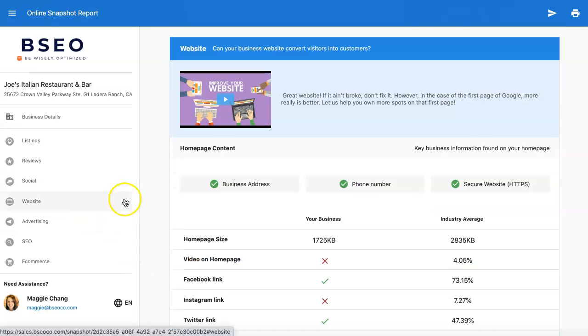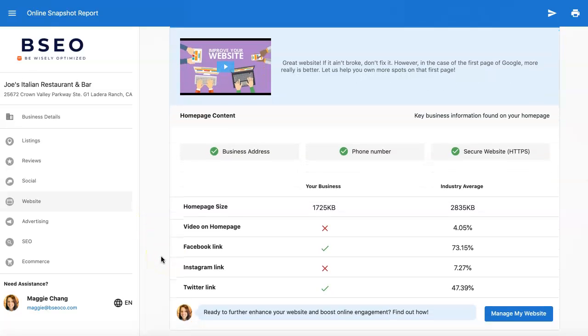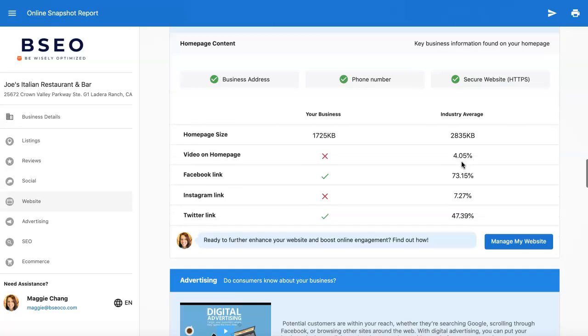This next section is about their website. You'll see 3 things immediately on the top. It's going to look for a business address, a phone number, and a secure website. SSL certificates are vital for people to be able to access your website. Should you not have one active, chances are Google will not return you in a search result because they're not going to want to send people to a website that isn't secure. If you have questions about this, go ahead and reach out.